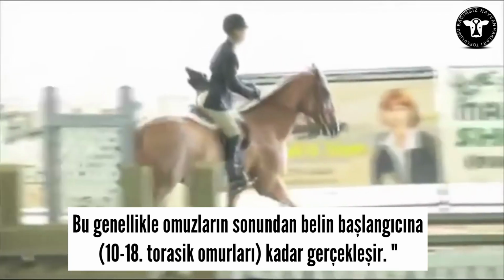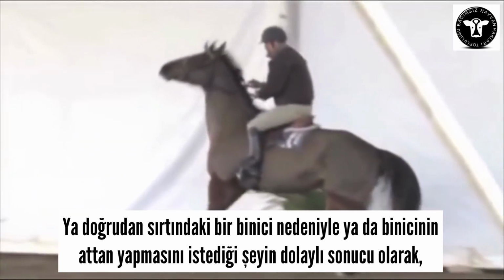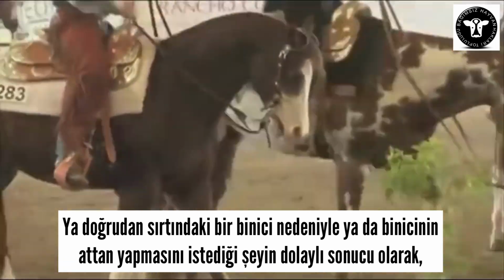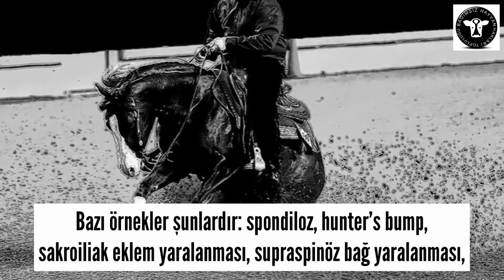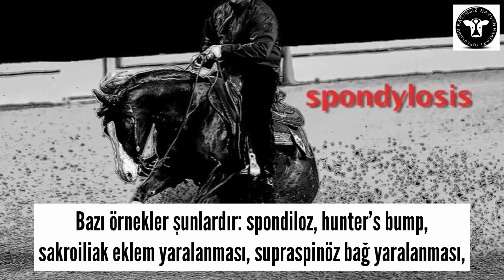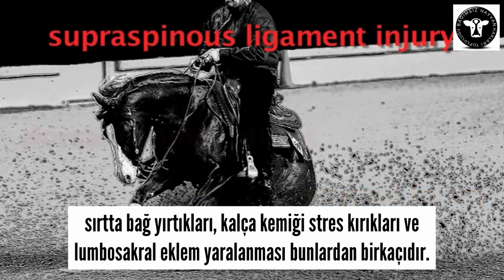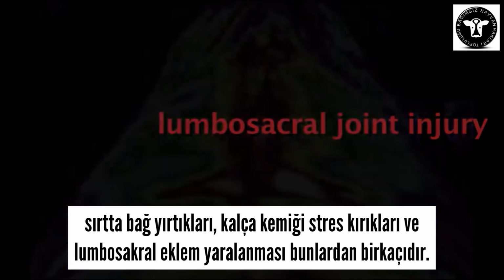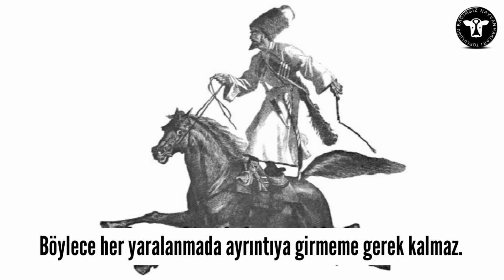There are a plethora of similarly significant traumas to the back, which are either a direct result of the rider on the back or the indirect result of what the rider asks the horse to do, for example, sliding stops, jumps, etc. Some examples are spondylosis, hunter's bump, sacroiliac joint injury, supraspinous ligament injury, dorsal ligament tears, stress fractures of the ilium, and lumbosacral joint injury, to name a few. I hope that you're starting to get a sense of the risks we subject the horse to with what we consider to be a normal use of the horse, so that I don't need to go into detail with each injury.